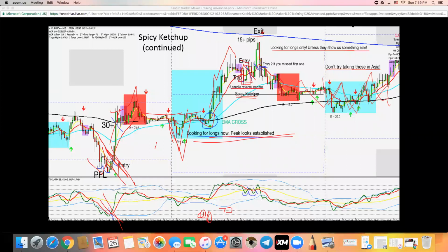That's why I did this spicy ketchup trade. Okay, took a little heat. 15, 30, 45, 1 hour. 1 hour and 15 minutes passed. Then you're up in profit, right? This could have been your second entry. If you missed here, you're like, damn, I missed it. Damn, got an entry too.